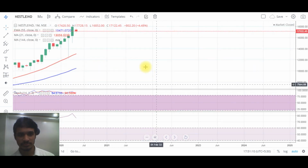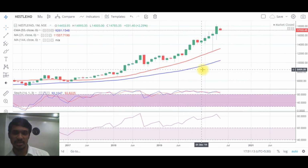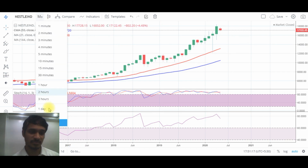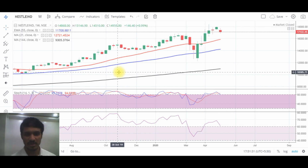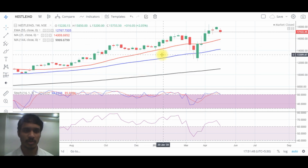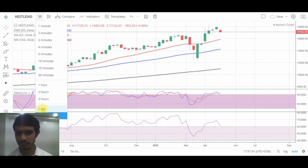Let me just zoom this one again, and as you can see, the chart is making ascending triangles in the upward direction. If we go to the weekly time frame, we see that the ascending triangle formation is continuing, and the momentum indicator is showing good momentum coming into the stock, and the moving averages are well in chronology. That means moving average 144 is below all the other moving averages, that is moving average 21 and 55. The trend is looking bullish overall. Let's go to the daily time frame. We can also see a bearish crossover over here for stochastic in this chart, but then again the momentum is looking good with RSI over 60.